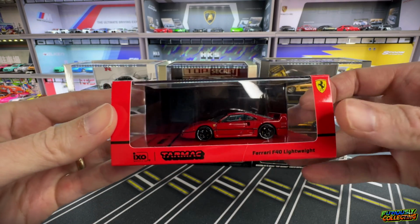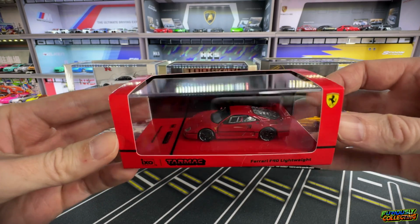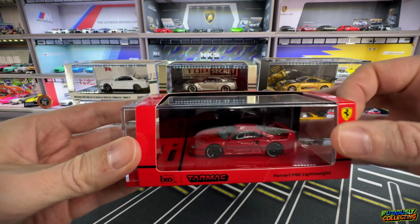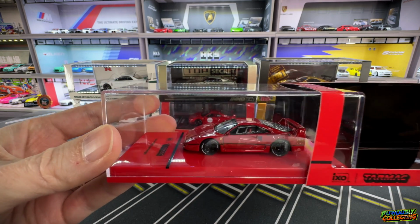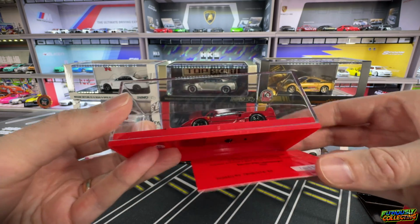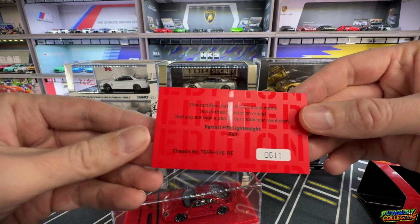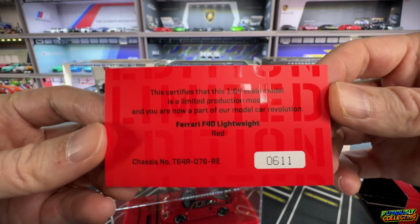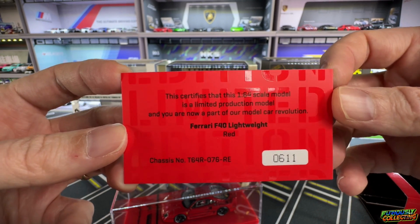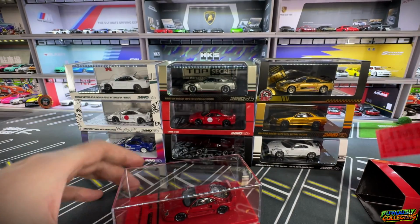So here we will start it off with a Tarmac Works. As you can see, all of these do come in some nice displays. They usually come on a nice acrylic box on a stand. Tarmac Works do come with a card, so you can see this one here is number 611. This is the Ferrari F40 Lightweight in red.